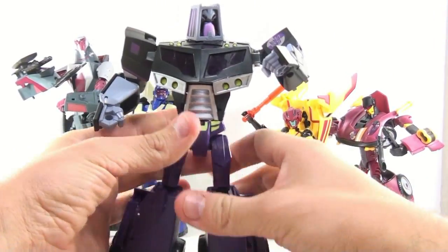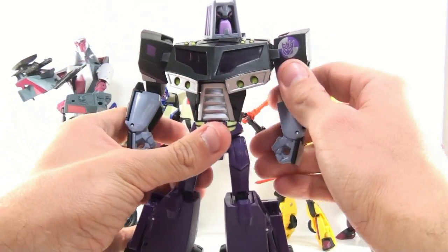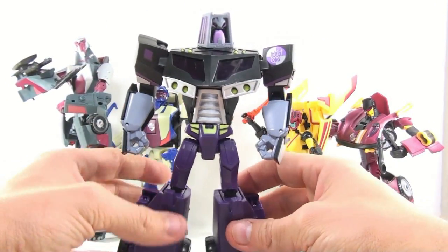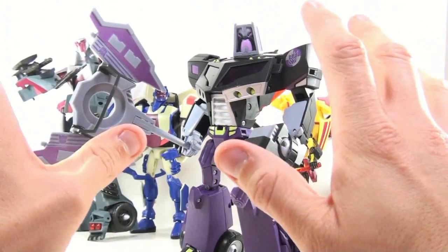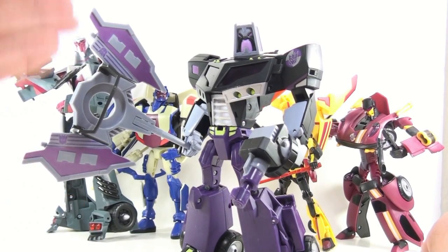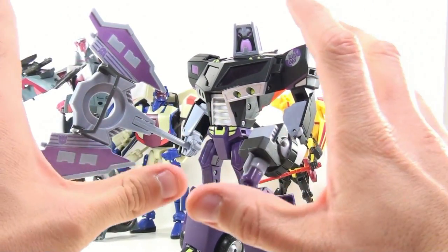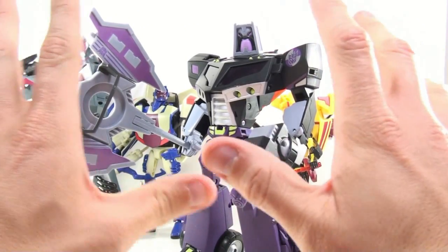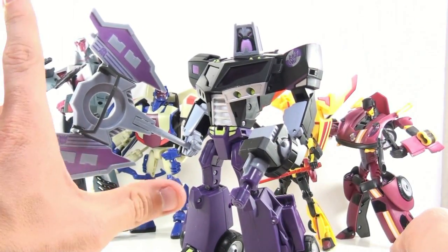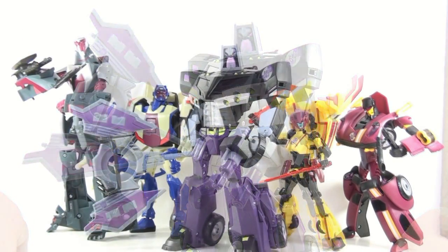Kind of straighten his feet out so he's standing up straight. Kind of like his arms like that. There we go. Just really very impressive. Very impressive indeed. And honestly, compared to every other Voyager Optimus Prime that's come out for Animated, this gigantic axe thing looks perfect with Motormaster. It works better than almost any other Optimus Prime figure. Sure, Prime has a gun, but the axe just works so nicely with Motormaster.